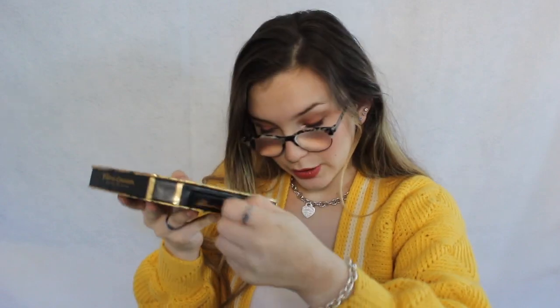This is the Pirates of the Caribbean collab with Lorac Cosmetics. It's a stunning palette. It has a big mirror and all these shades. It did come with an eyeliner, which I actually hate, and then it has a side thing right here with the blush palette, which I also have right here. It's a blush and highlighter palette, also has a mirror.